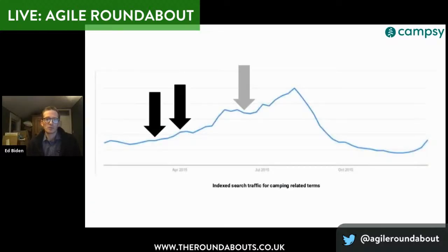So again, when we were doing CampC, we started at this black arrow on the left here. The chart you see is a chart we took off Google Trends. It's an index of search traffic for camping related terms. As you might expect, you see a big spike of traffic over the summer when people go camping, and then it really dies away during the winter when it's too cold and wet for people to go camping. So we were starting here.